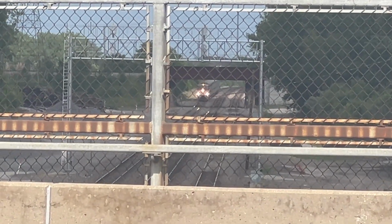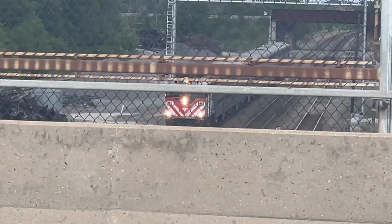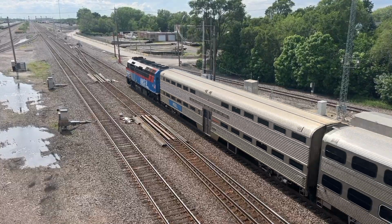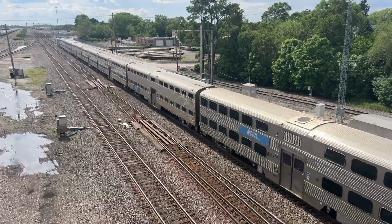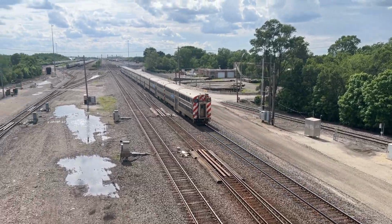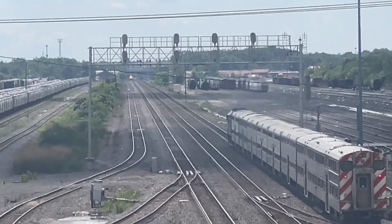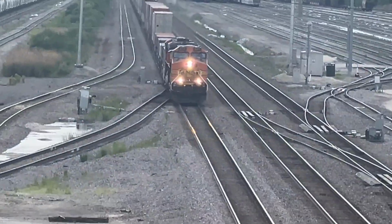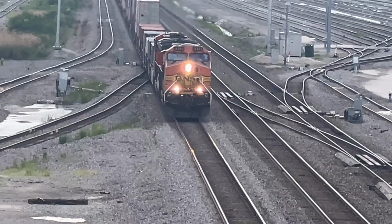By now, it was pretty clear that we weren't going to catch any special units, and we were getting bored. So I promised my dad that after this Metro with an F40PH-3 leading, the next train would be the last one. Oh, but you observant person have noticed that this video isn't nearly over yet. There's still like 2 minutes left, and that's because this happened. The minute the Metro train pulled out, another BNSF freight pulled in with an H2-9 leading and GEVO in second.